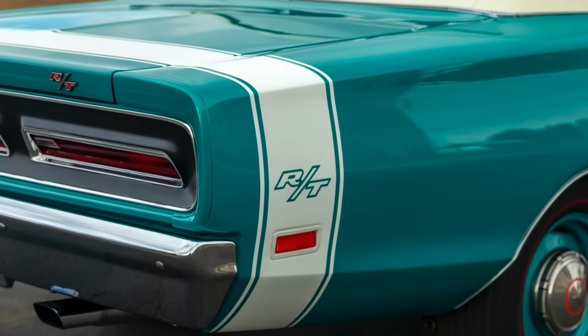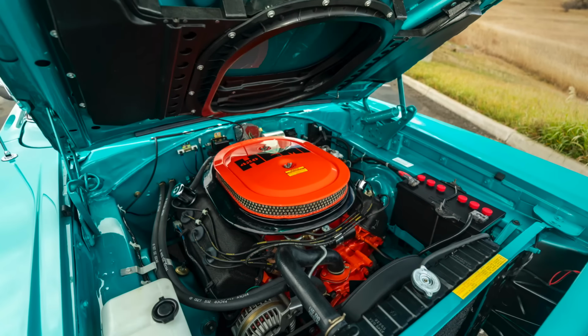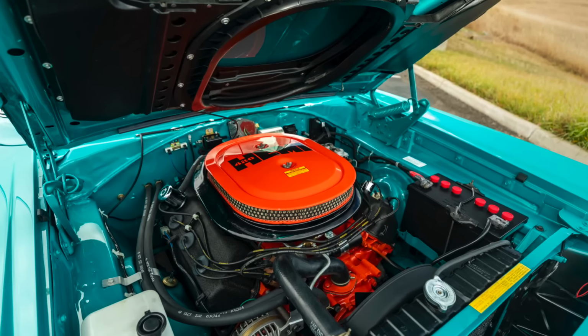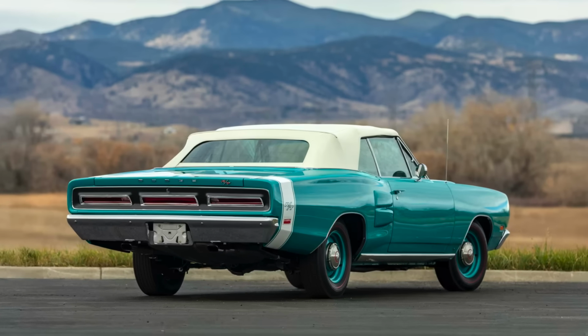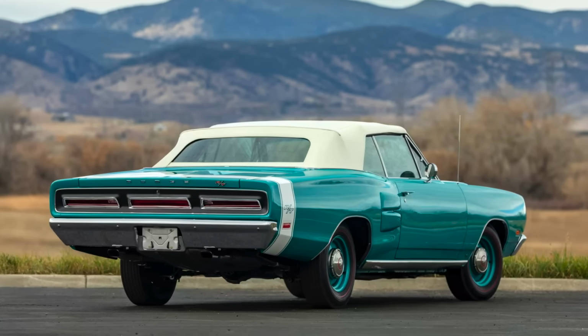This thing has all the right equipment to be a 100% accurate restoration. This car was sold new at White Bear Dodge in St. Paul, Minnesota, and I'm sure it'll find a new owner soon.